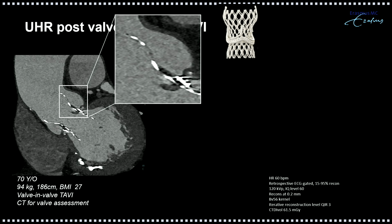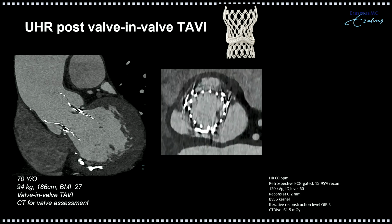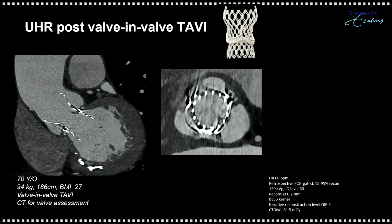I mean, often we don't even see the aortic wall on a CTA, but here we can really visualize it in high detail. This was done with the retrospective EKG-gated acquisition, so we can do cine imaging, so we can nicely visualize the leaflet movement. This is the leaflet with the HALT, which is moving normally. There's no severe obstruction or anything, but this is imaged at really, really high detail.